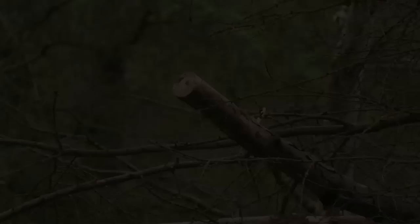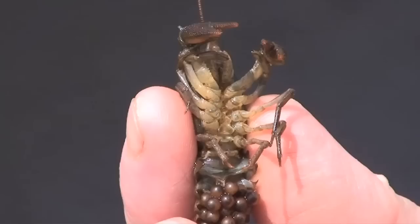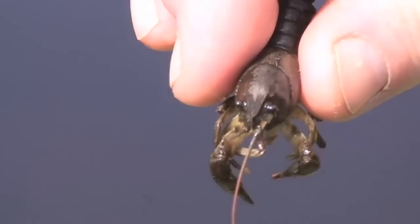Next, I'm off to meet Paul Bradley of PBA Applied Ecology, who in 2000 discovered what is threatening our native white-clawed crayfish. White-clawed crayfish, they weren't very widespread in the Yorkshire Dales until 10, 20 years ago. It'd be commonplace, really, for kids to go down to the stream and pick a few out, pick a bucketful out, and play with them like kids do. Unfortunately, that's changed dramatically, more dramatically than almost any other species I can think of.